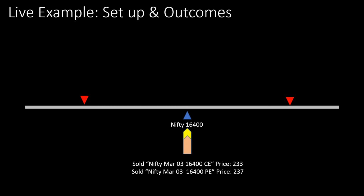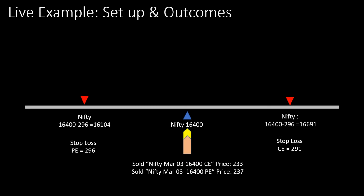Now we go and place the stop losses. Remember, stop loss is 25% of the premium collected on each of the legs. Once we have the stop losses, we can estimate the Nifty levels at which each of these stop losses gets triggered. When Nifty is trading very close to that 16,100 mark, the stop loss on the put side gets triggered. And when Nifty is trading very close to that 16,700 mark, the stop loss on the call option gets triggered.